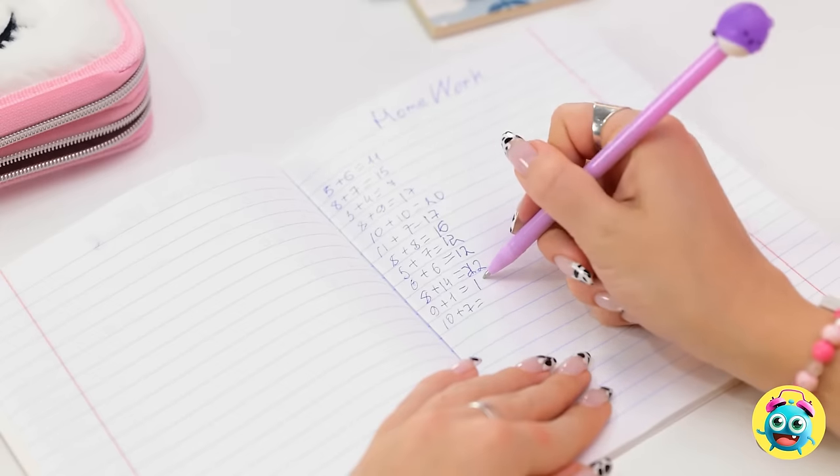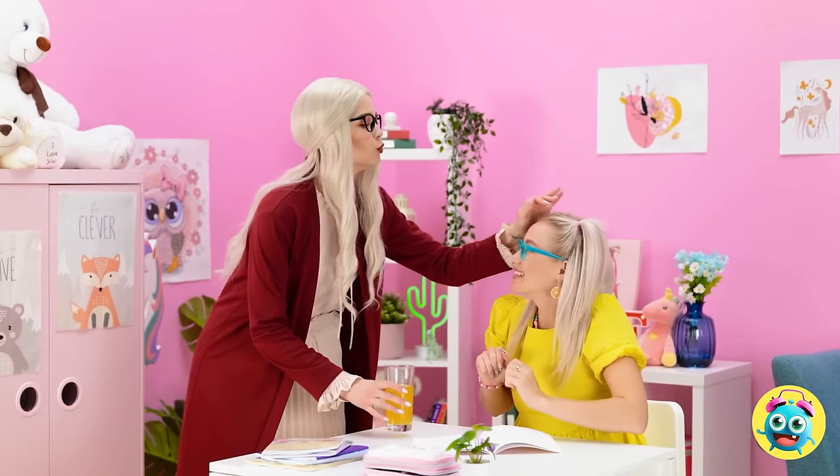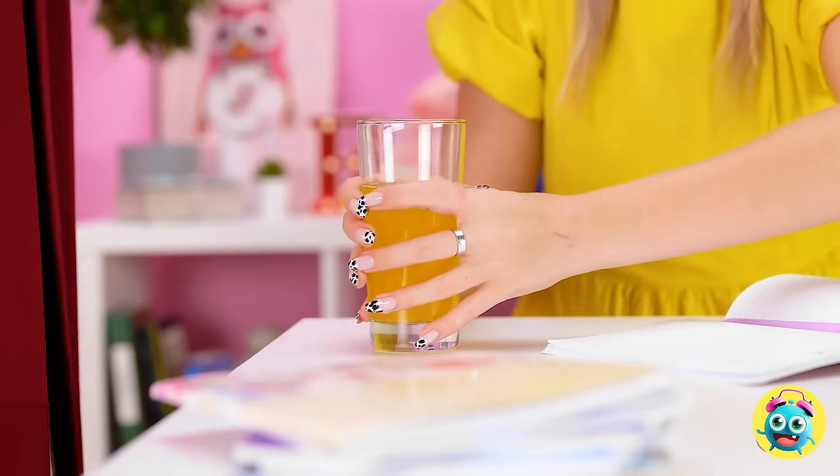This homework is tricky. Oh, I know this one. Phew, that was hard. Oh, hey, Mommy! Sorry to disturb you, darling. I just wanted to bring you a drink. You're working so hard. There you go. Thanks, Mommy. Okay, I need to finish.